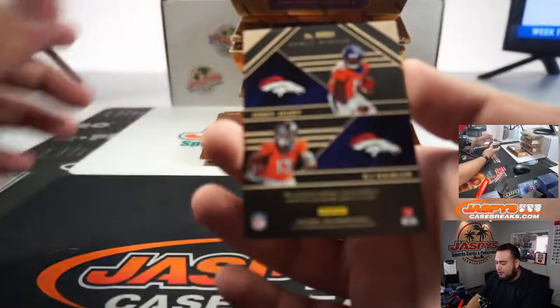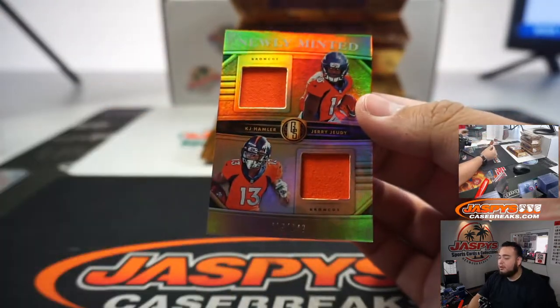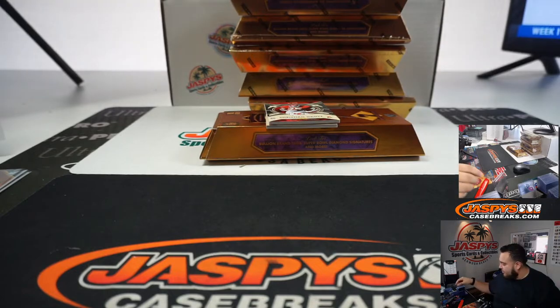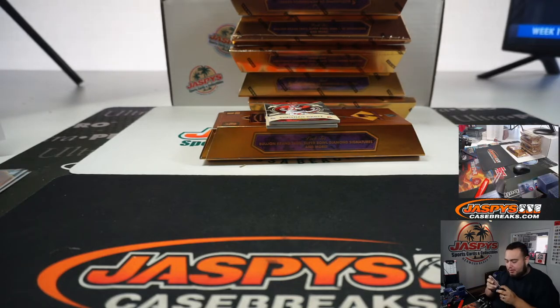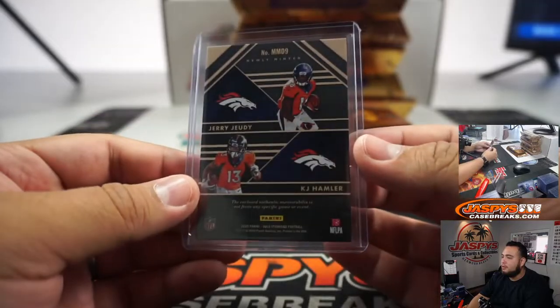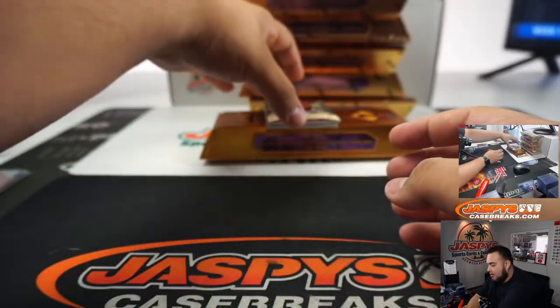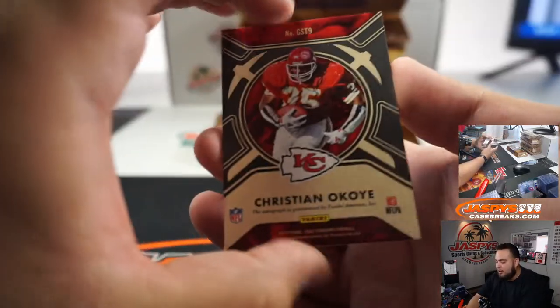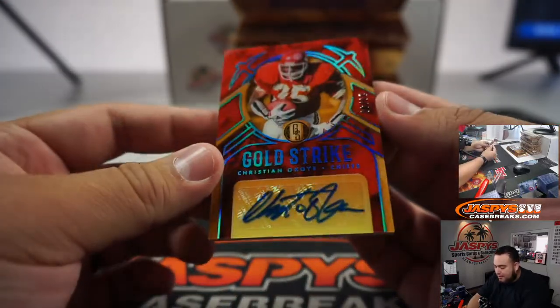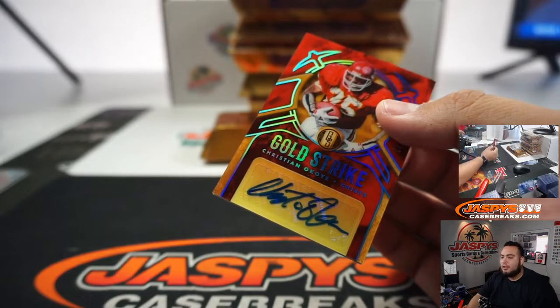How about another Bronco? Jerry Jeudy, KJ Hamler, newly minted dual relic. But yeah, that is normal on Gold Standard. But I feel like some people that won't know that will think we dinged it up on purpose or something. But I always like to point it out in the videos. Nigerian Nightmare, Christian Okoye. Ooh, look at that gold strike, 29 out of 49 for the Chiefs.